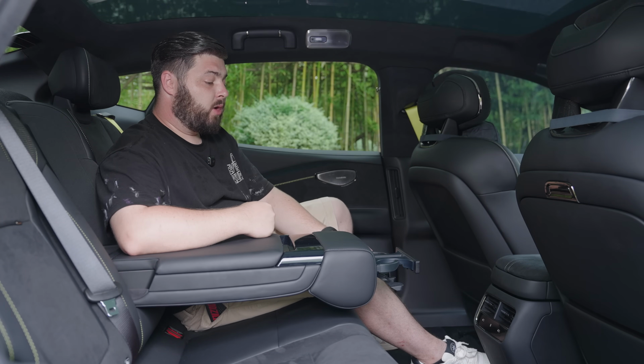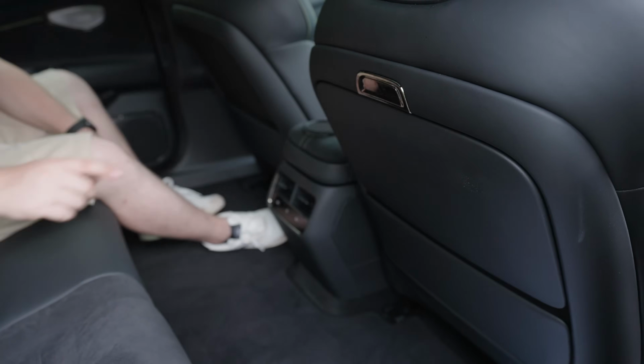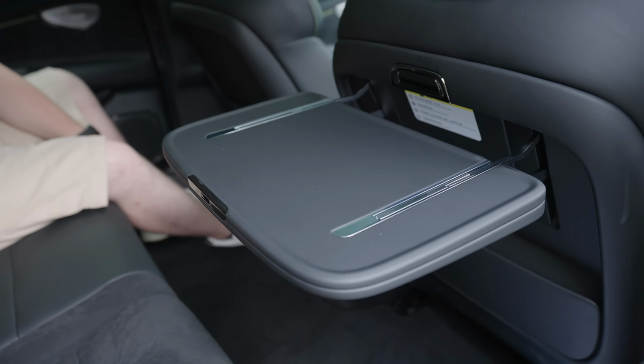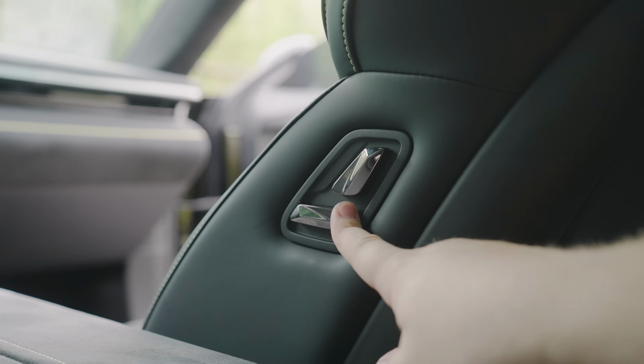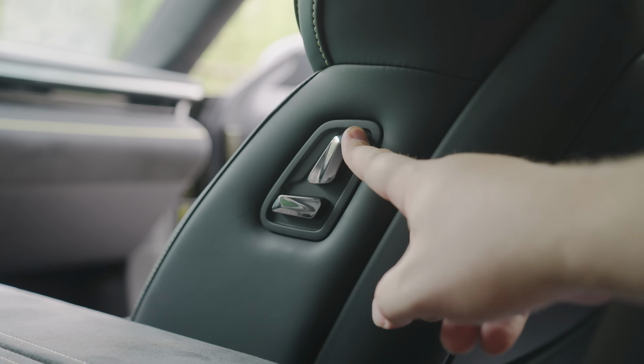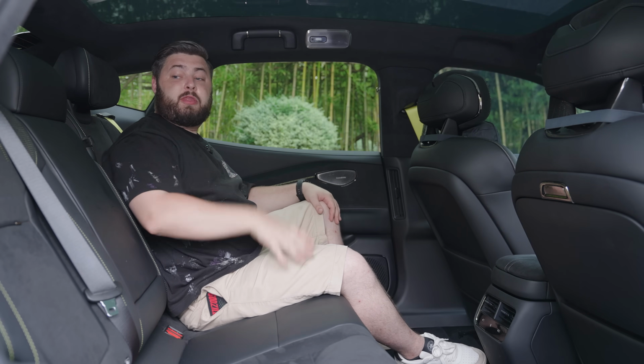You've got a couple of cup holders back here. You've also got a table as well if you want to do some work over on the passenger side, and you can also move that passenger seat forwards, crush my cameraman, to move it out of your way if you want even more space sat on that side.